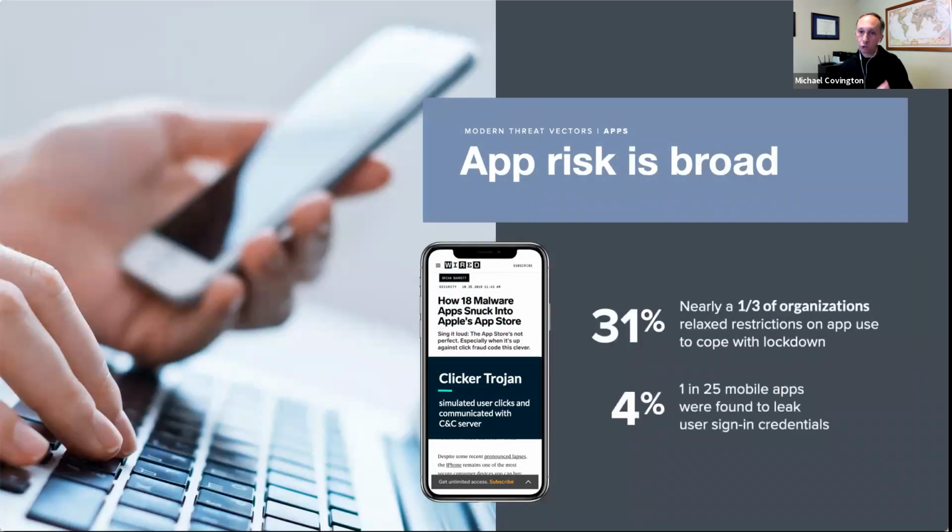I'll transition now from users to applications. This is our second threat category that we want to take a closer look at. When we talk about application risk, or app risk specifically on mobile devices, many people will start to think about malware. And there are certainly malicious incidents that we've seen in all of the leading app stores.